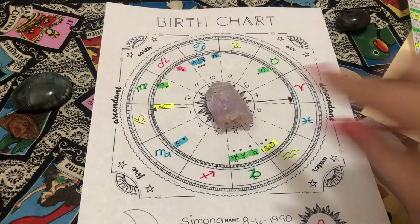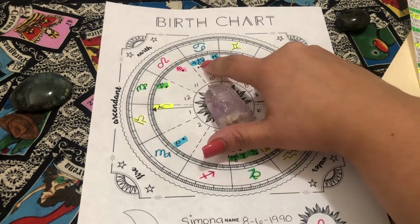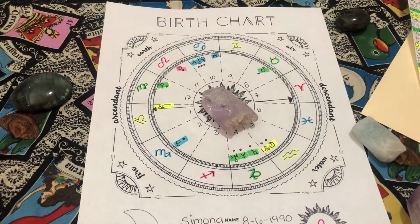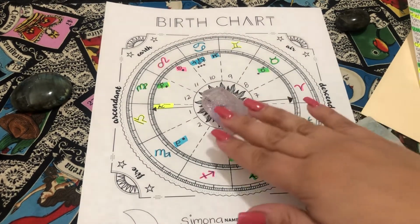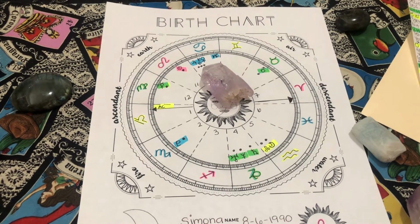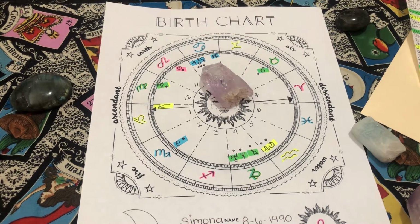Okay, Chiron. So Chiron is this one that's like a little K with the circle underneath it. He's also in your 10th house of Cancer. Chiron is all about the wounded healer. So he's all about your lessons that you have to learn in this lifetime, and just kind of the pain, right? So I put, you have to take responsibility for yourself, and you've had to at a young age. So again, you grew up in a weird dynamic of a home life, and you had to grow up fast. You carry the weight of the world on your shoulders, and you need to learn to release that and to let other people carry some of the weight.